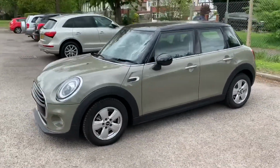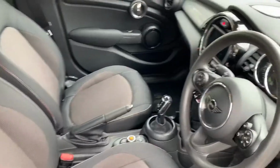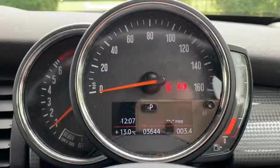Now that we've done a full circle of it, you can see it's in excellent condition the whole way round. Just briefly before we climb in, I think it's well worth seeing the interior from this exterior point of view. There's plenty to run through on the dashboard, so let's hop in and we'll do that now.